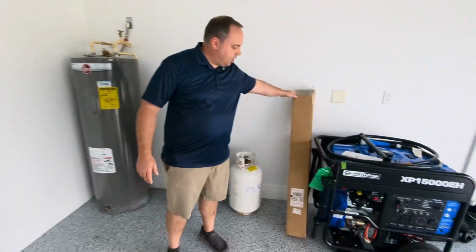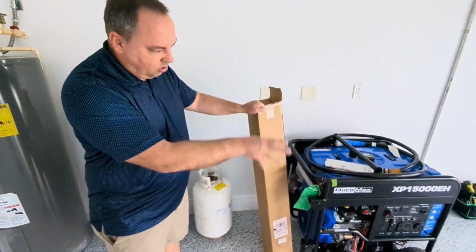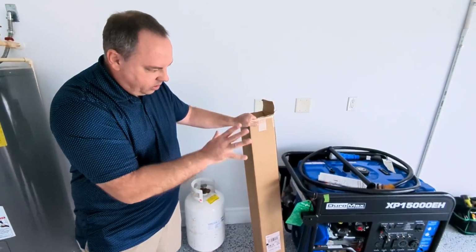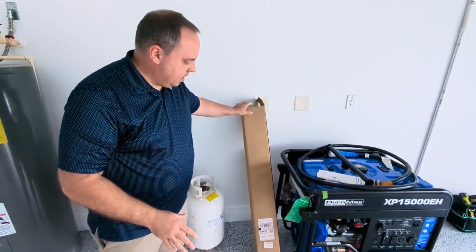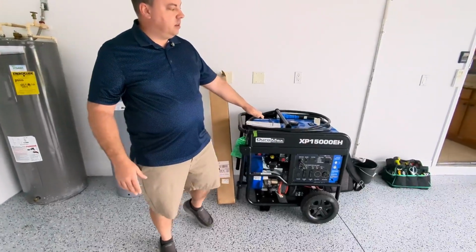And this box is actually a custom tent that goes over the generator. So if it's raining outside, you can put this over it and it'll keep the generator dry. And that can be installed on there if you want. And here's the user manual that comes with that.